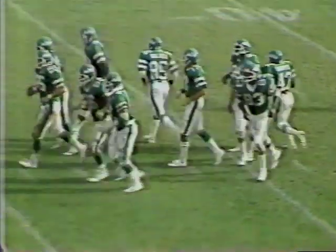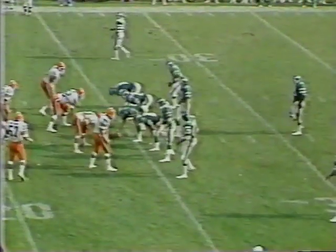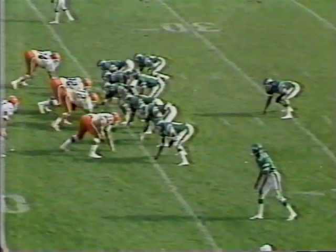Actually, Dierking is the one that knocked the ball away. It would have been intercepted. That's a good play by Scott Dierking. 3rd down and 11. Jets have thrown 24. 44 seconds left to go, first half.